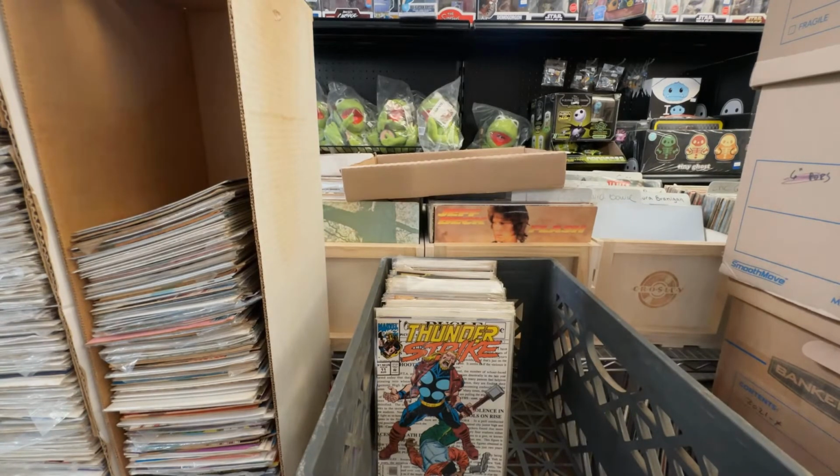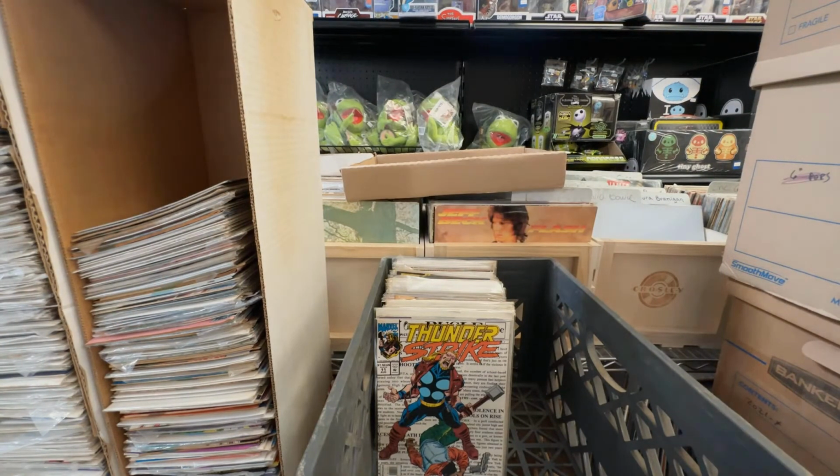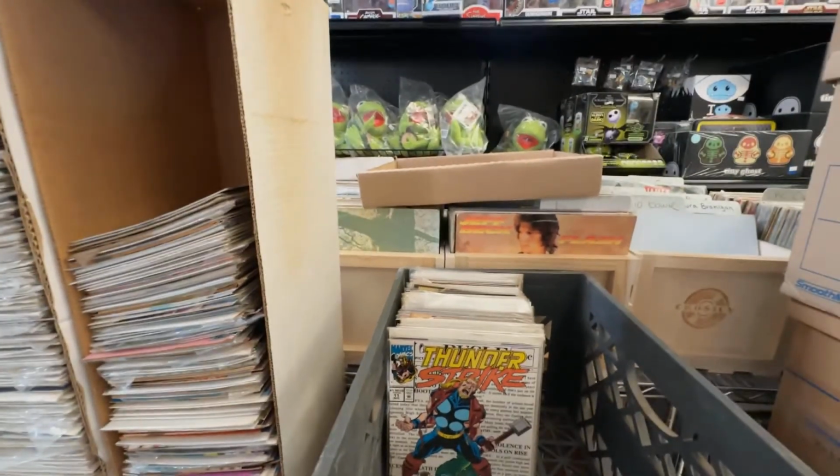Holy crap. So that's the first bigger key issue I think we got. Woo. All right. Yeah, that's a winner. I'll take it. That pays for probably 1 to 2 boxes at least. That's why you buy big collections like this. Yeah, I'm keeping it for sure.